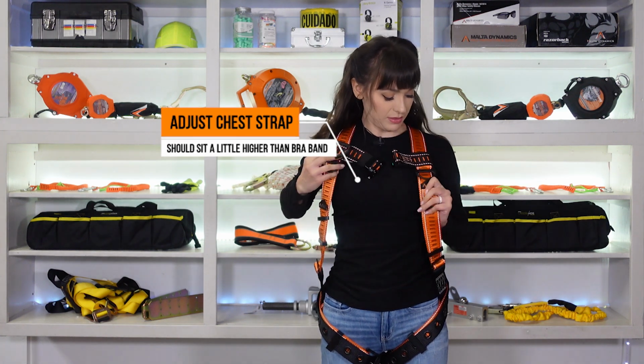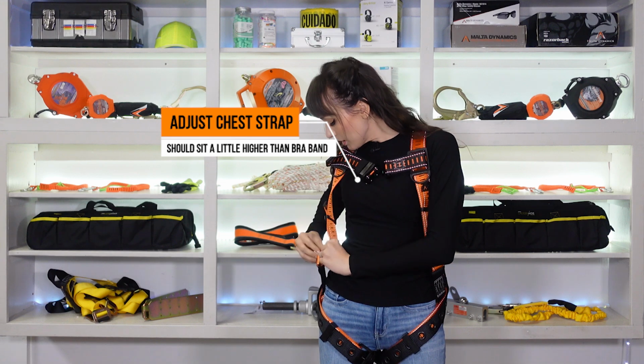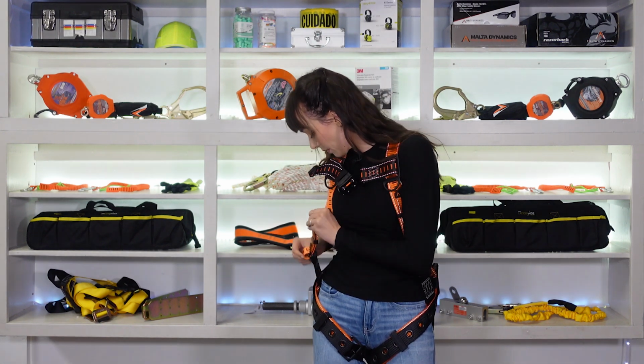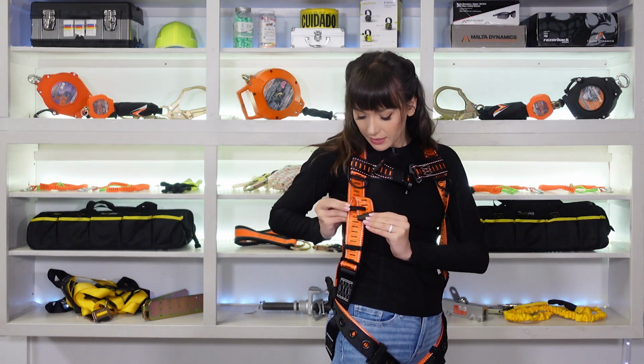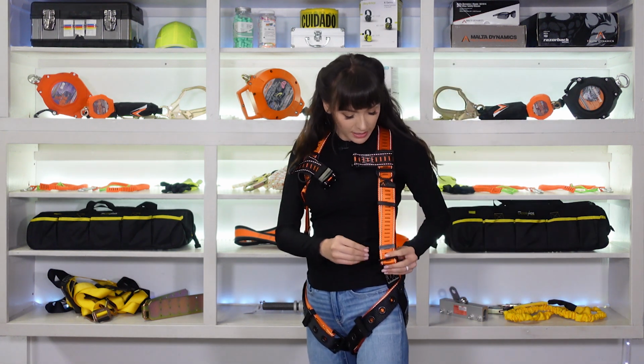Now, what's going on with this is this chest strap is too high. So we need to get this lower by tightening up these straps. Now, with the excess webbing on here, there's a little slot. You just put it back through here and now it's held securely. So I'm going to tighten up the other side.